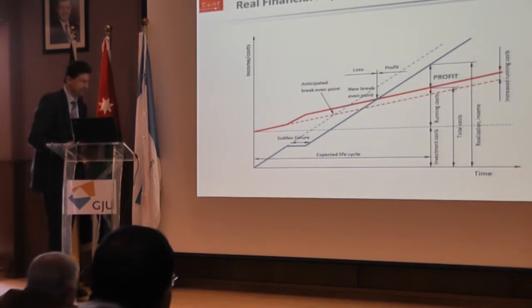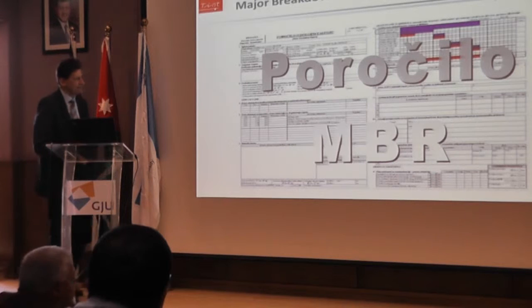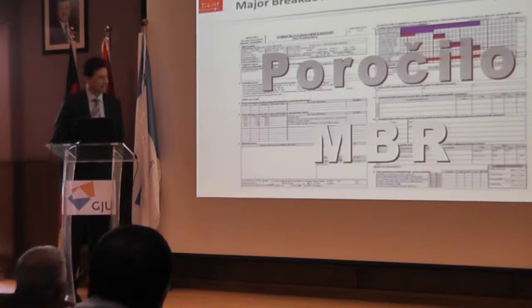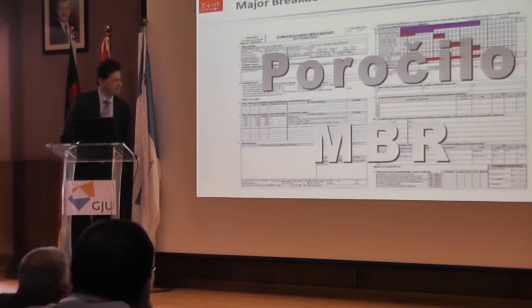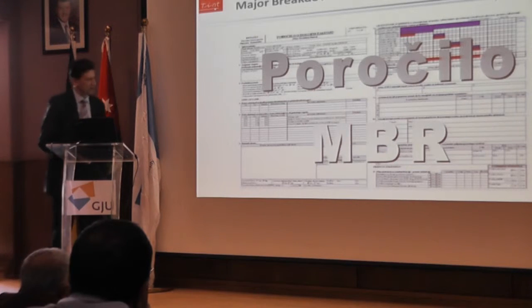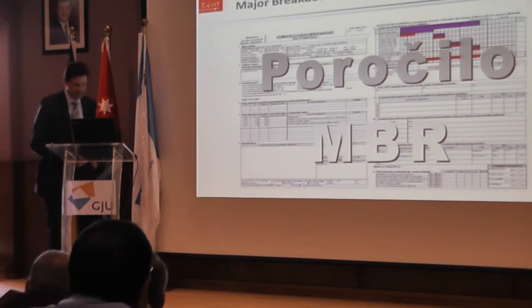And mostly these costs of downtime prevail. It's always good to document these downtimes. One form could be to fill in a major breakdown report. You fill in stoppages longer than 10 minutes. This is in my language, but don't worry, because every company should adopt this report for its needs.